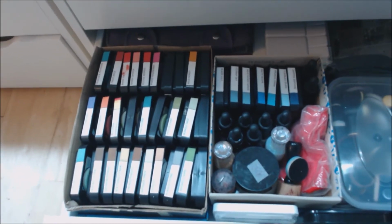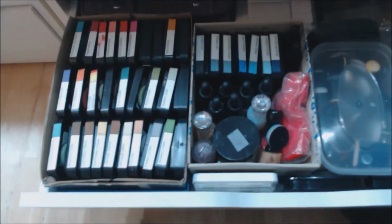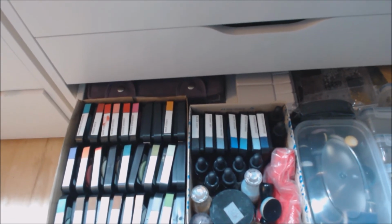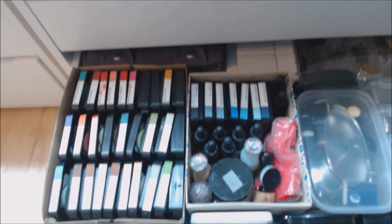I think the last Distress Ink I bought was about 1.5 years ago, because I don't use them that much anymore. I've done a lot of coloring. I do a lot less watercoloring, or I'm terrible at ink blending. I'm trying, but I'm terrible at it. So I have them, I just don't use them super often.